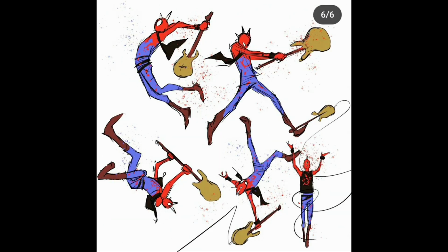But moving on to my absolute favorite, here's Hobie, and he has a lot of different poses with his guitar. He also has a different costume in this image than he does in the actual movie. He's spinning his guitar around his neck, he's using it as a gun, he's swinging from his guitar, he's playing it. He looks really cool, and he is just absolutely basic drawing, this guy right here. It's not detailed at all.